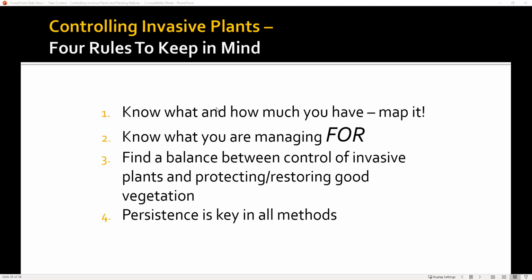The reason is I'm going to give you a number of different ways to kill plants, and some are more labor intensive and some are less labor intensive. And you're going to have to choose the method that works for the amount of invasive you have, that you know you can do. So know what you have. Map it is a good way, just put it down on paper or even in your head. Here's where most of it is. There's some scattered plants over here, so that you have a handle on the whole job.